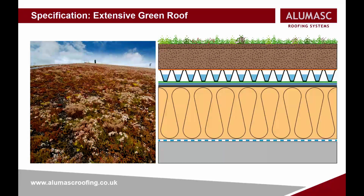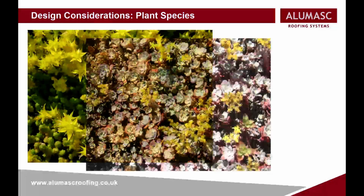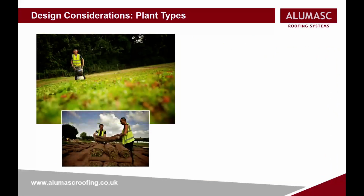The green roof, by the way, doesn't always have to be green. Depending on the vegetation you're using, you can introduce all sorts of colours. So the sedums are a hardy, drought-resistant plant. They'll survive in coarse, thin substrates, possibly with low nutrients. They will come in different forms.